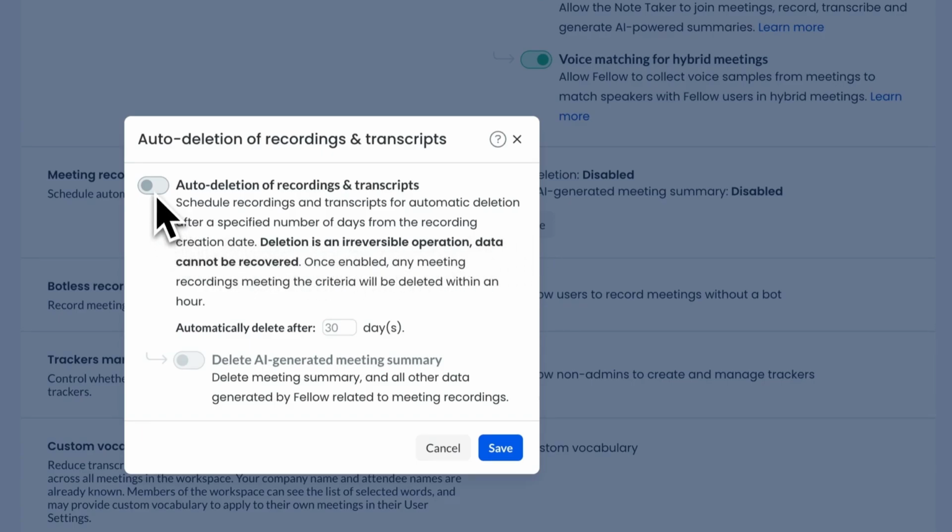Let's break this down. By default, this setting is disabled, meaning recordings, transcripts, and summaries are kept indefinitely until manually deleted. This is convenient for teams that rely on long-term access to their meeting history for documentation, training, or project continuity. However, some organizations, especially those in regulated industries like healthcare, finance, or legal, prefer to minimize the amount of sensitive meeting data they store. In these cases, auto-deletion provides a structured and enforceable retention policy.